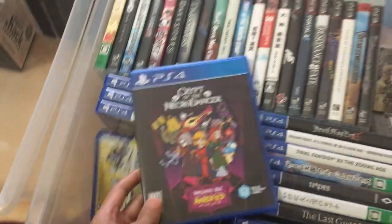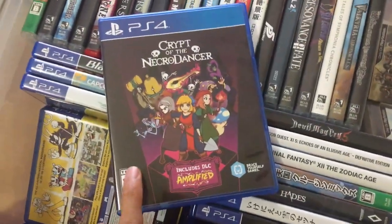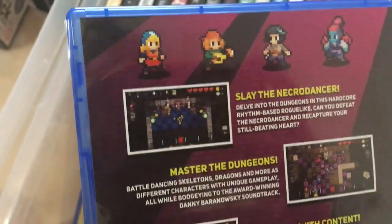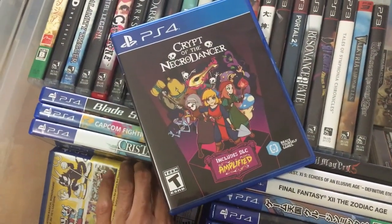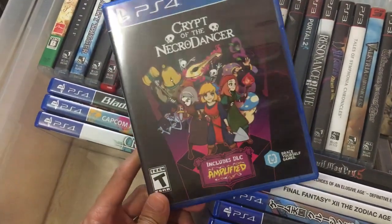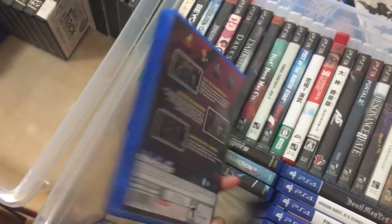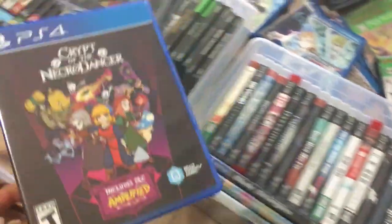Crypt of the Necrodancer. I have such a love-hate relationship with roguelike games. I love this game. I haven't beaten it though. I'm stuck on the final boss. I have not cleared this game once yet. I've had this game for how long and I still haven't beat it. But I do like it. I don't know. I think I'll pass on... man, I don't know if I want to keep this or not. We'll hold on to it.